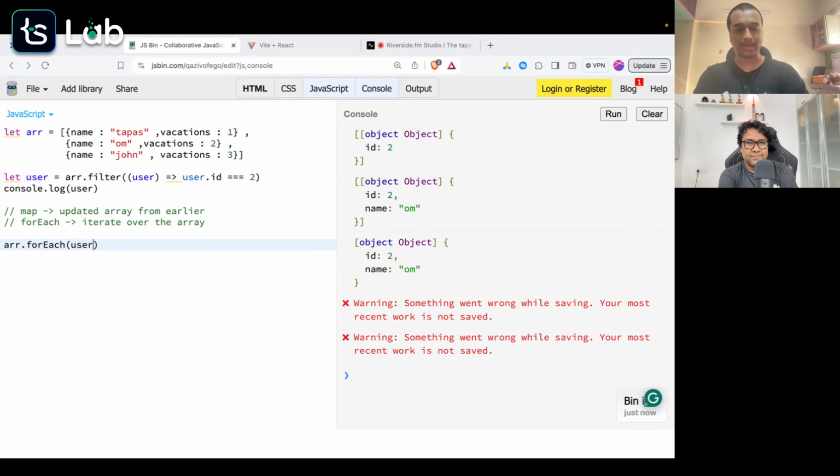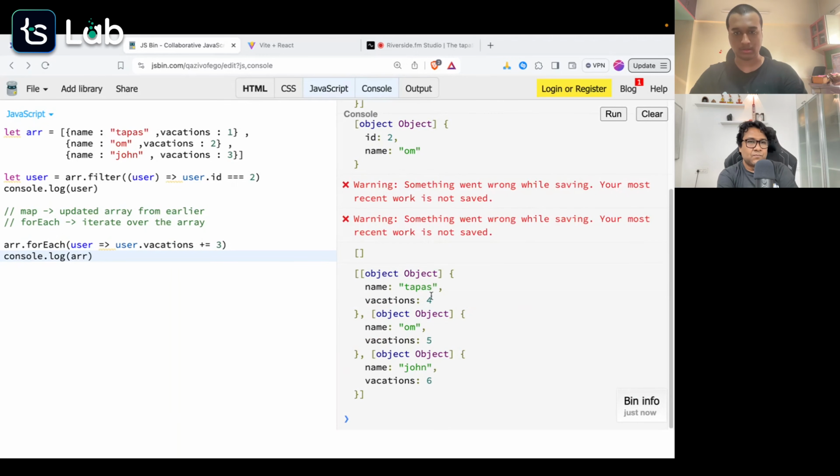So I can take a user and, for each, let's say I have to do, in this case, user.vacations += 3. And then if I do console.log of array, let's see what we get. So we're getting 3 days of vacations added.